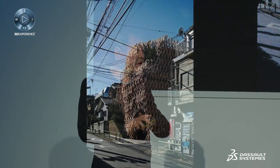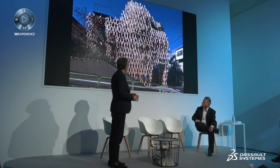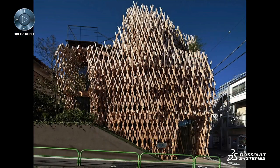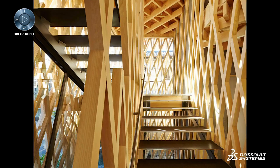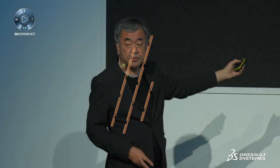And the next step is a triangular diagonal structural system by the same unit. The unit, again, 6 centimeters by 6 centimeters sections. And the small elements are supporting the building. This is not decoration. This is the structure of the building. And this shows the process of construction.